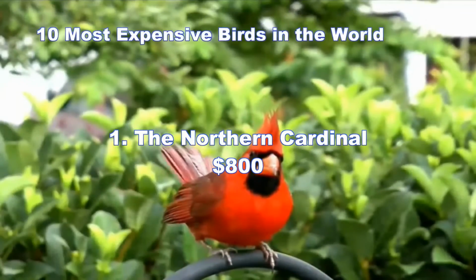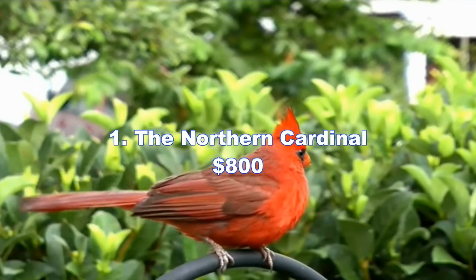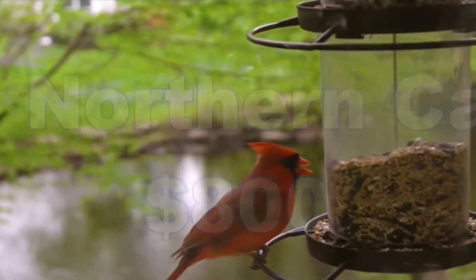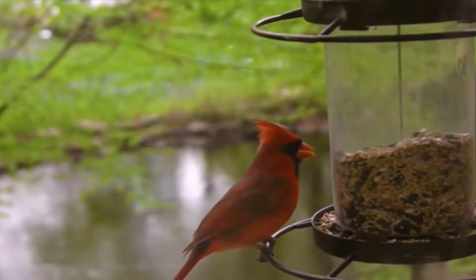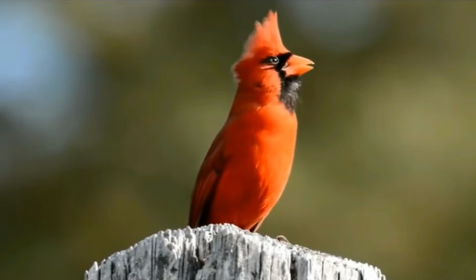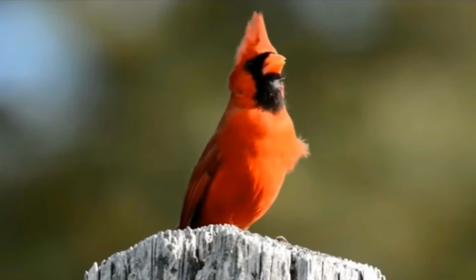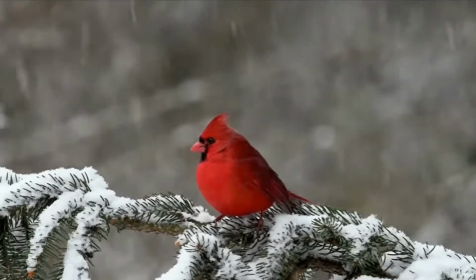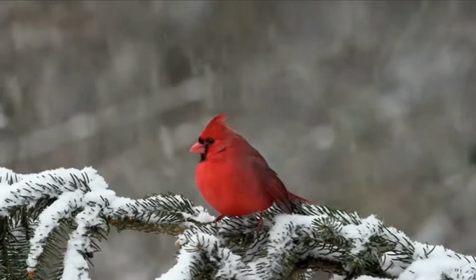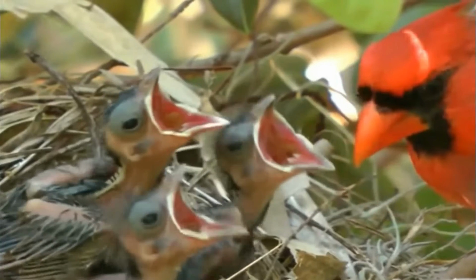10. The Northern Cardinal, $800. Small, bright red, and so full of life, the small Northern Cardinal has quite an intriguing history. Some Native American tribes used to believe that they were responsible for carrying messages to our ancestors on the other side, and they weren't referring to the other side of town, if you know what I mean.